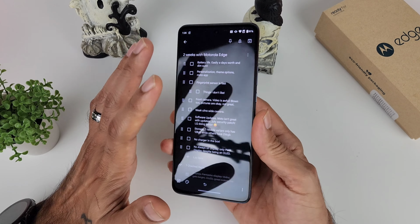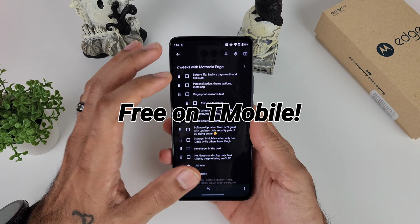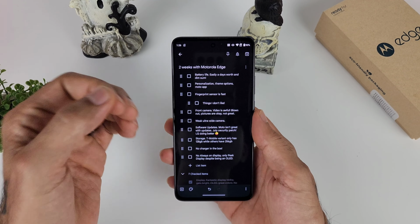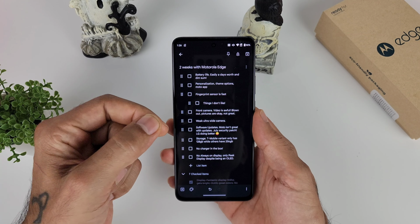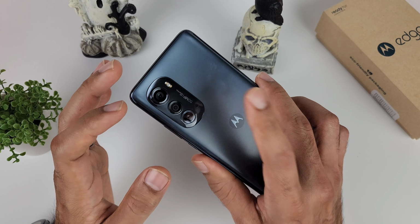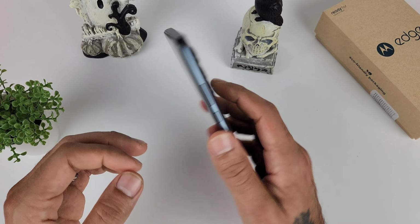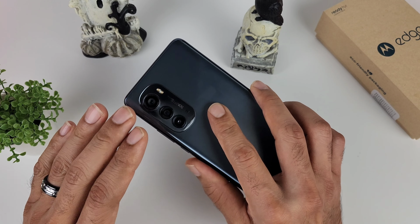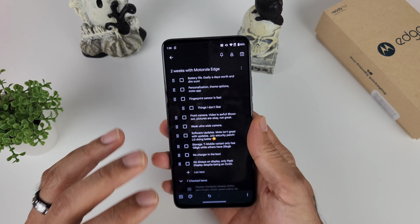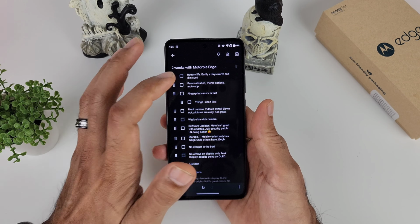Now, another perk is that I did get this off of T-Mobile. This is the T-Mobile variant, and you can get it for free if you add a line. I did not know that, so I added a line and got this phone pretty much for free on T-Mobile, so that's fantastic. A $500 smartphone, especially this one, for free is actually quite nice. So check out T-Mobile if you want to pick this up. You probably can get a good deal off of there.